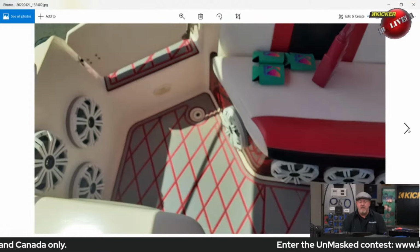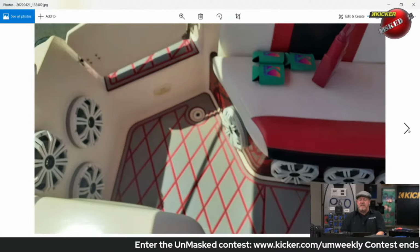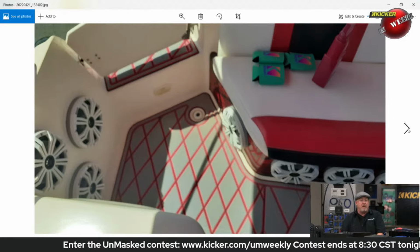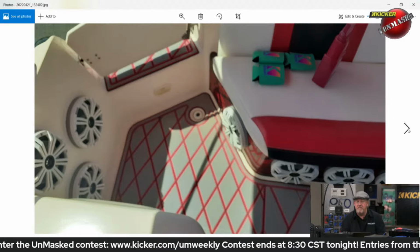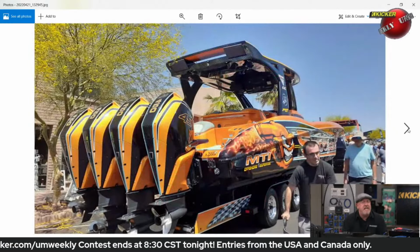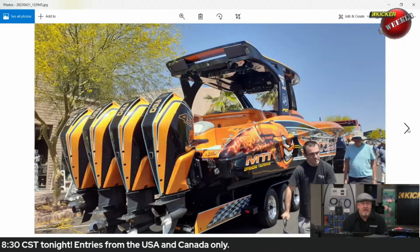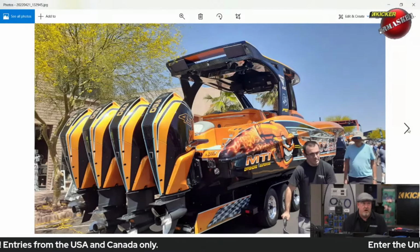And here again, in the back of the boat, more KM8s and KM6s, just wherever he could put speakers, I think he did. And not to mention, if I remember right, I think he had 14 amplifiers in this boat. I mean, a ton of KMA 1202s and 1201s.